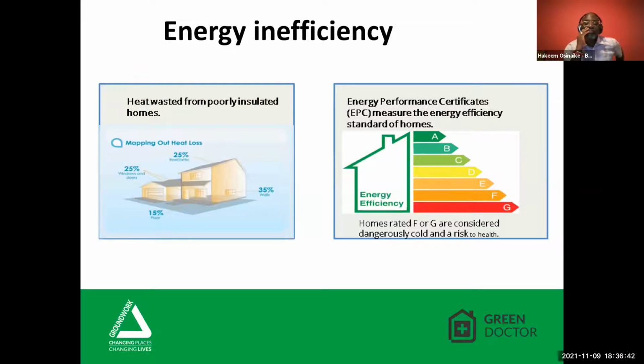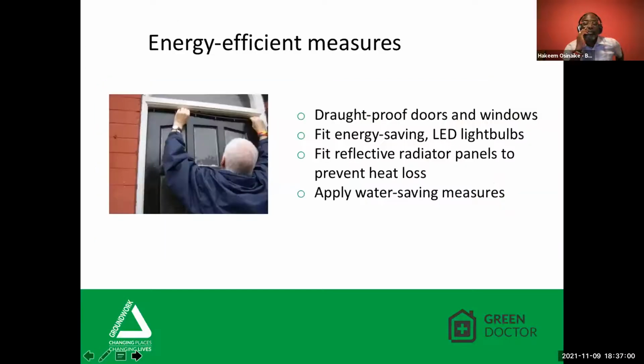By law at the moment, when people are renting a flat, they need to see the EPC beforehand. And if the house is rated F or G, the lowest two ratings, somebody shouldn't be able to live in that house because it is a risk to health.